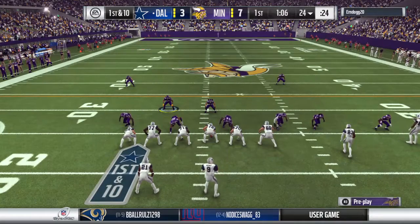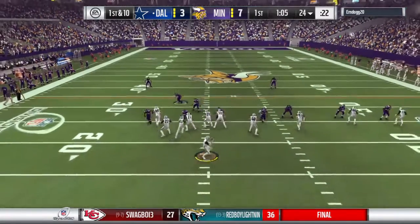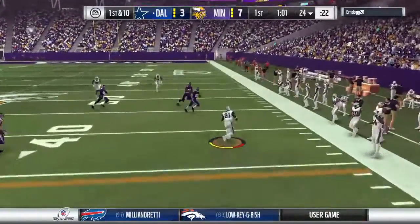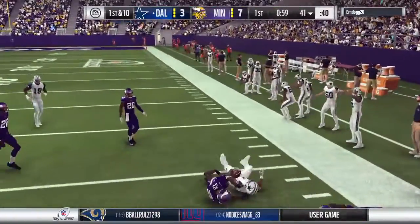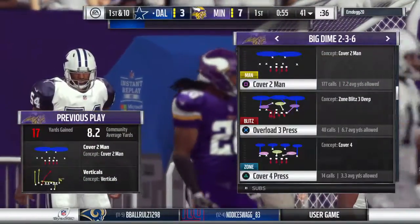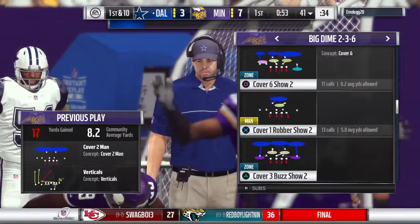But this time on offense, they don't even want to see the field goal kicker trot on the field. They want that ball in the end zone. Yeah, they'll be going for 6. Drops it underneath. Elliott. And he's brought down. They'll get 17 yards there. And that leads to a Dallas first down.